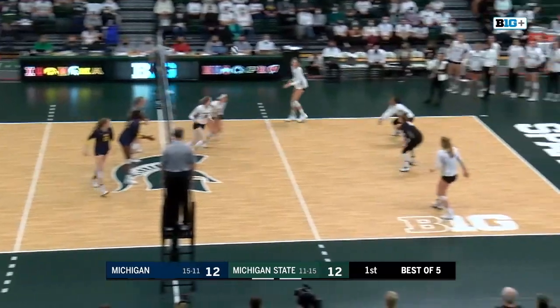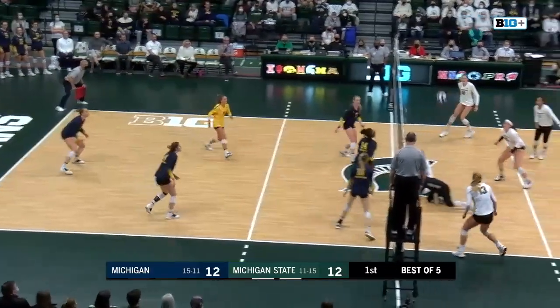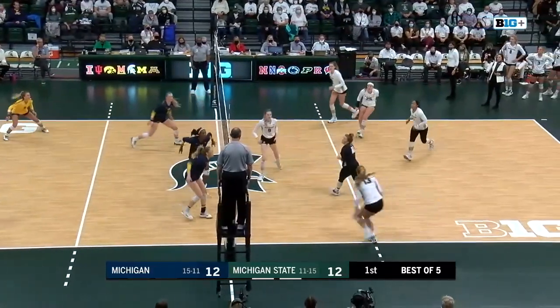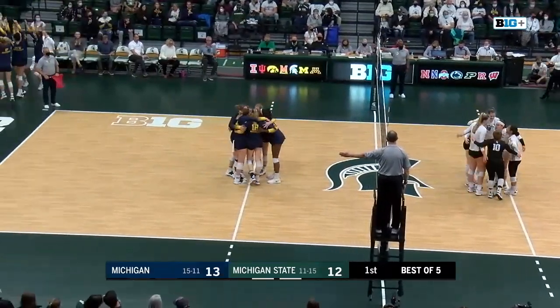Music now with the serve. Edmonds with the receive. Franklin, stuffed up, pop back up. Good save there by Michigan State. Franklin gets stuffed up again. Doesn't work the first time, we'll try it the second time.